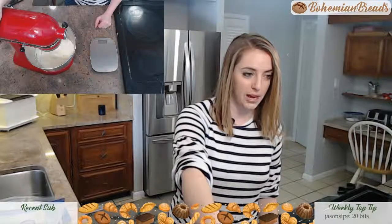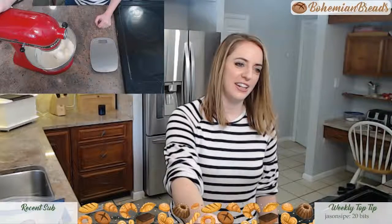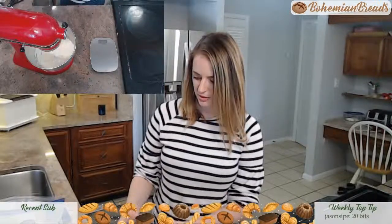So yeah, just whipping up some cream cheese and butter. And then in a few minutes we'll get some confectioner sugar and some milk in there. Let me get that all measured out.